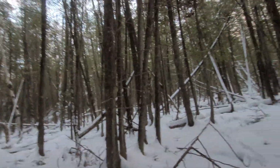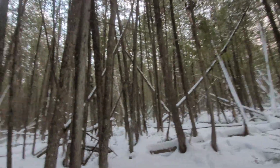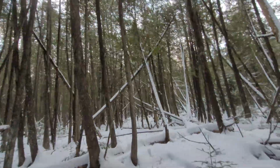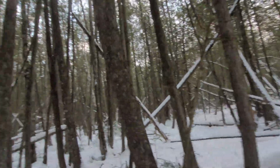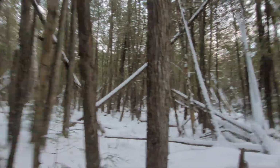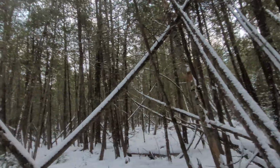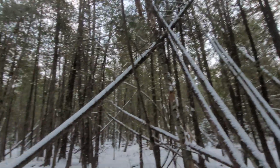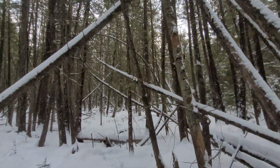I lost one of my hatchets in here somewhere. I set it down to take pictures and I forgot to grab it. I could never find it again. Some of the structures in here are amazing. The one I took pictures of, which I think was somewhere that way, looked like a cathedral type thing. It was just a huge structure.